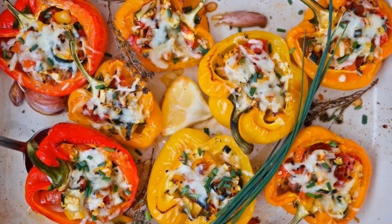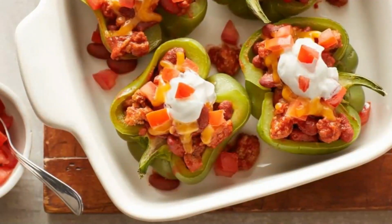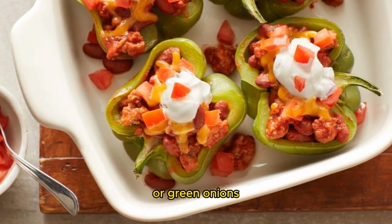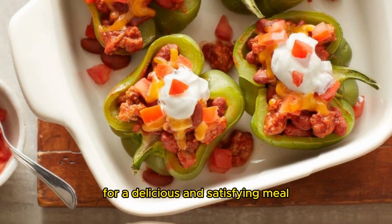and the cheese is melted and bubbly. Serve the taco stuffed peppers with a dollop of sour cream and garnish with chopped fresh cilantro or green onions for a delicious and satisfying meal.